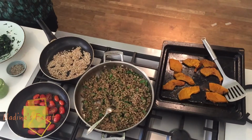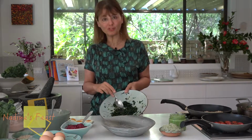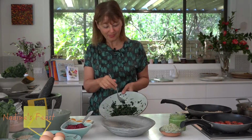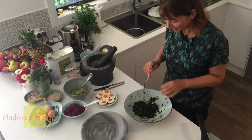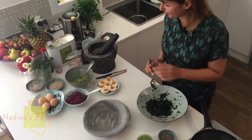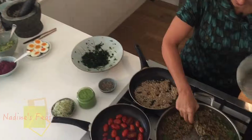Yep, I think it's all done. The buckwheat, the pumpkin, the tomatoes, the kale. Look, by the way, at just how reduced that kale has become just with having sprinkled a little salt into it. Now that's broken down and really easy to digest. The beetroot, the avocado, the eggs, everything's ready. So I'm going to quickly plate it up because I'm actually getting starving.